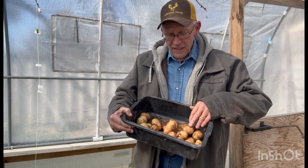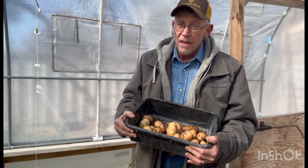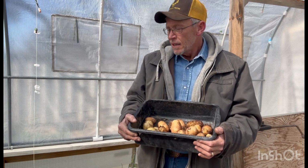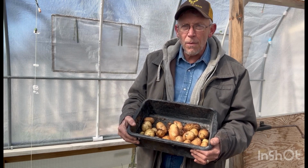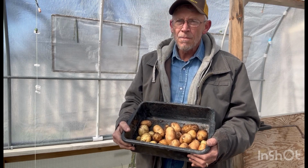In the meantime, at least I've got these, and the red ones, they all rotted in the bucket, I'm guessing. They're underneath the iceberg lettuce that I've showed you a time or two. So nothing ever came up out of there except for one little shoot, and it died off almost as fast as it emerged. So for now, this is where I'm at.